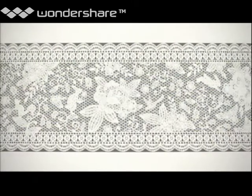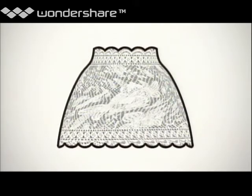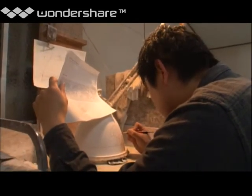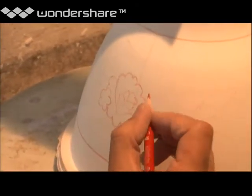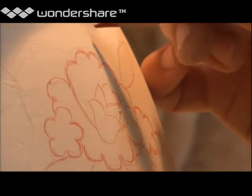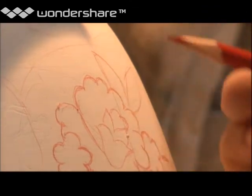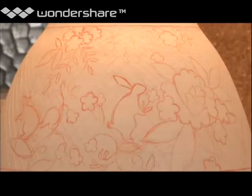But transferring a flat design directly onto a solid object causes distortions. So Yoshihashi doesn't trace it onto the plaster. He redraws the design himself by eye from the blueprint. As he draws, he visualizes and calculates how the design will look in relief. Intricate yet eye-catching. As Yoshihashi transfers the design, he deftly balances these qualities.